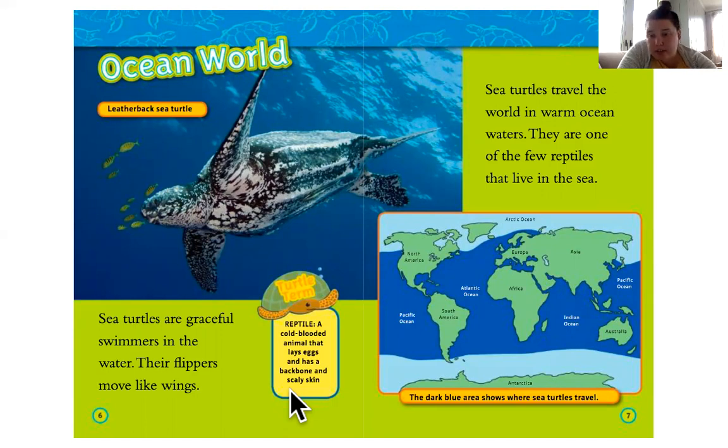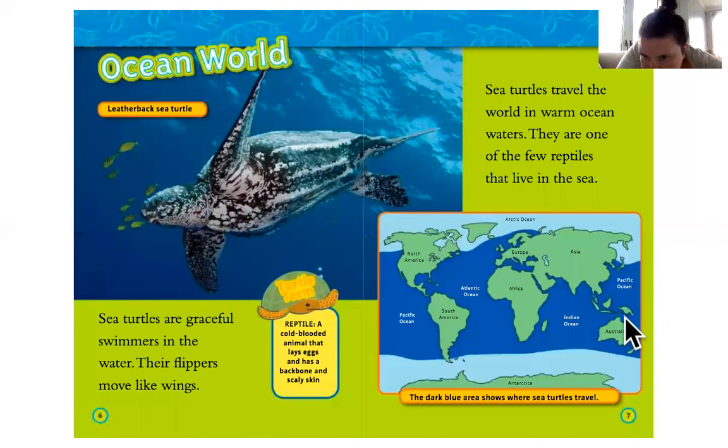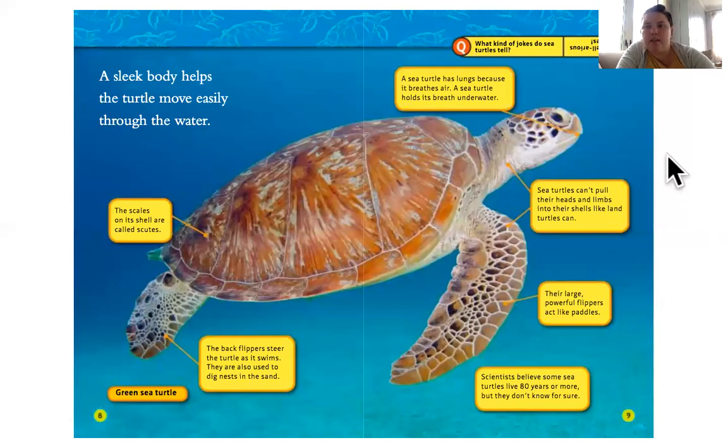The dark blue areas show where sea turtles travel. Oh, it's a little tricky to see the dark blue areas. But it looks like if you look really closely, sort of along these edges here. We'll have to find a better map. A sleek body helps the turtle move easily through the water. The scales on the shell are called scutes. Just like snakes. Remember that the scales on their belly were called scutes?